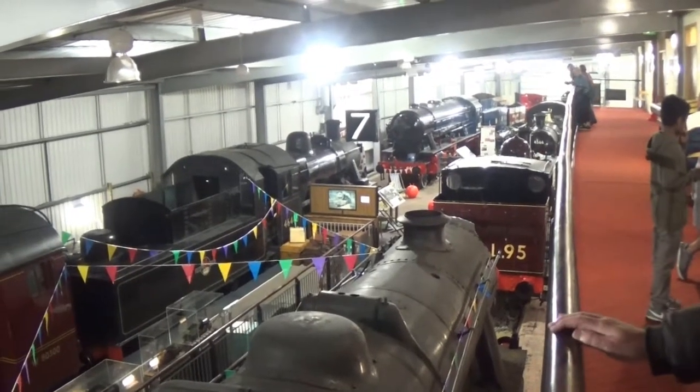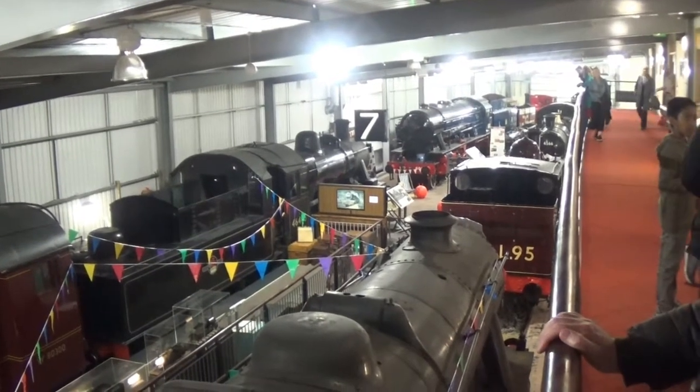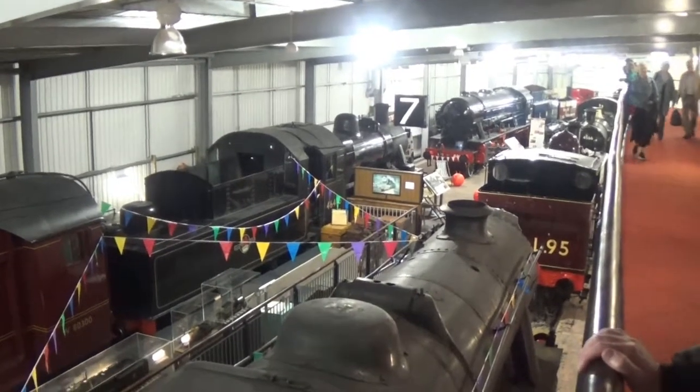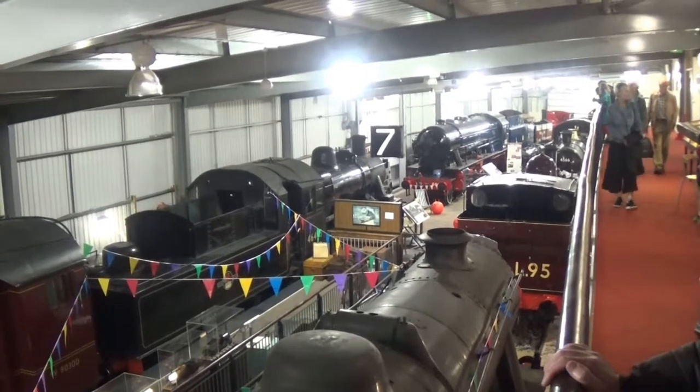Well, guys, I'm well and truly fed up in the true sense of the word. So, I've just had a bit of lunch anyway. So, let's get ourselves back to business, and we'll have a look at some of these beautiful locos.